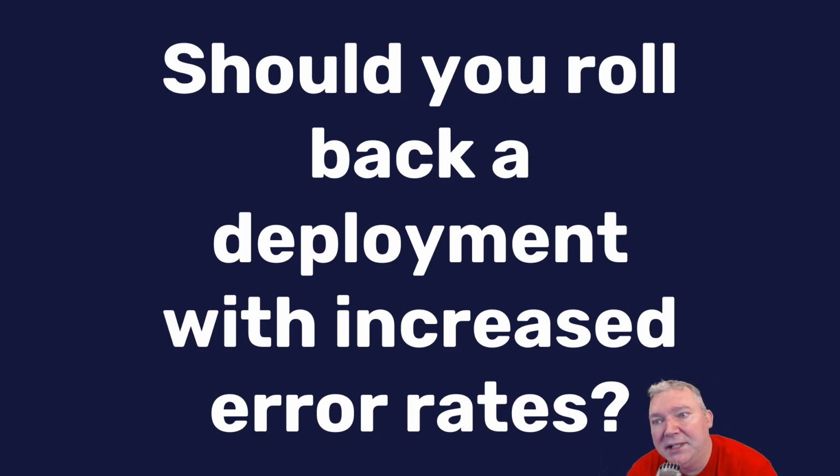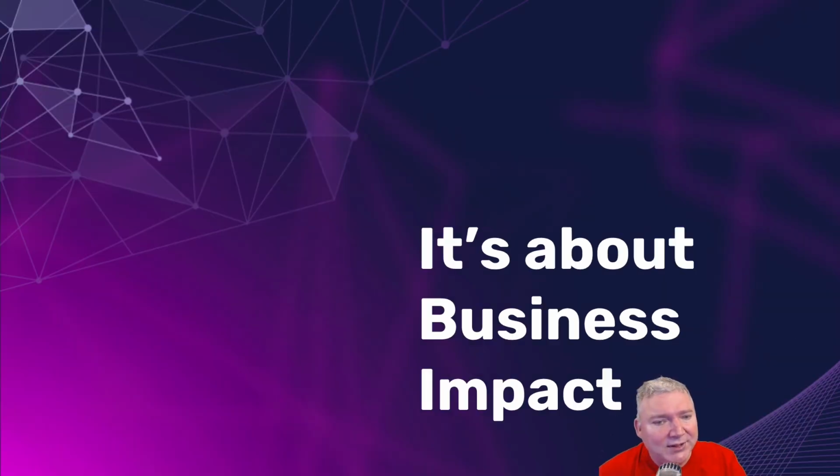But again, when I talk to my guys about this and pose this question, it usually comes back to it depends again. Because if you're getting a big spike in errors because someone just added an extra error log to the code that should have been an info, then probably you don't need to roll back. And probably you can just delete that line of code and deploy another version and save yourself some headache. But again, it depends. These are some things to think about. And it all comes back to the business impact.